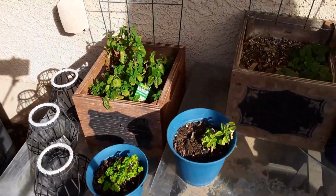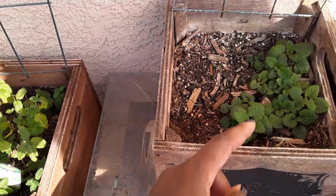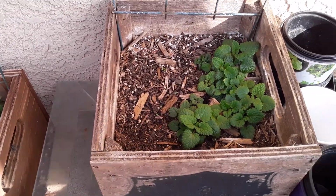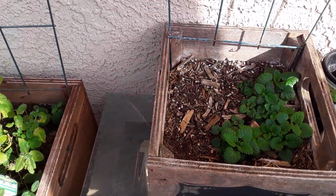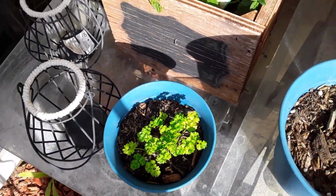And then my mint over here is still doing good. This one is the spearmint, and that one is the lemon balm. Look at how big it's getting. I complained so much because this one was not growing, but now it's getting pretty big. And then we have a flower in this pot and some parsley.